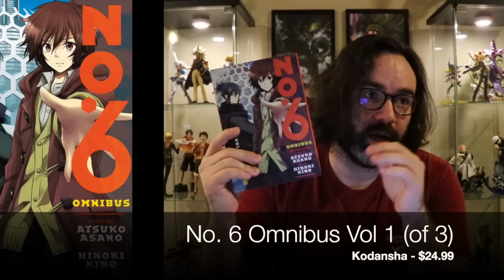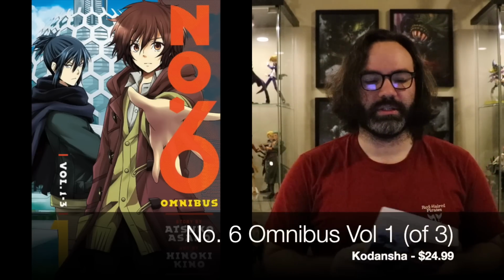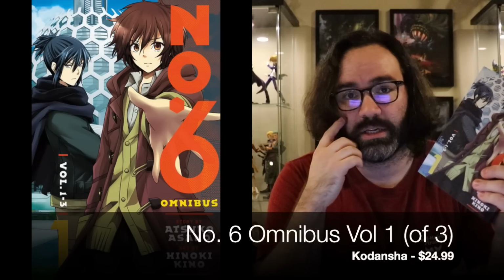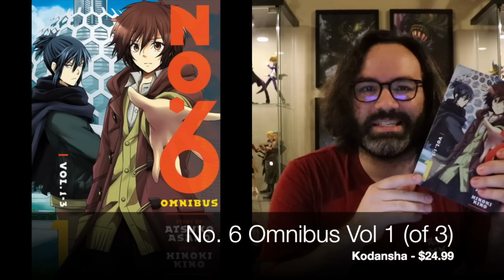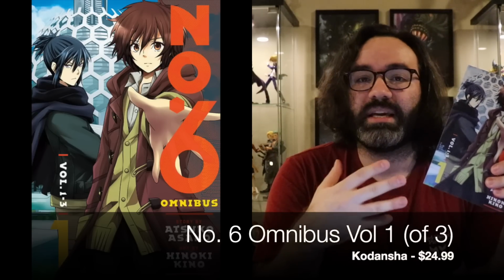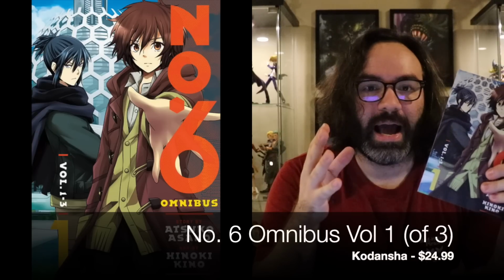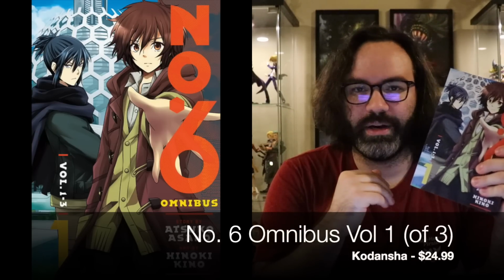I just completely forgot to order it when it came out. But I did order the first omnibus edition of number 6. So this was a 9-volume series total, so there will be 3 of these 3-in-1 omnibus editions. This one it's a shoujo sci-fi series that follows a student named Shion who lives in the seemingly perfect city of number 6, but everything he knows is about to be dashed away when he meets a boy known as Rat, who begins to help Shion discover that number 6 is not all that it seems.